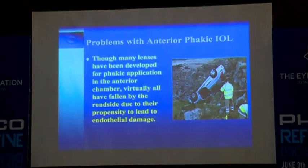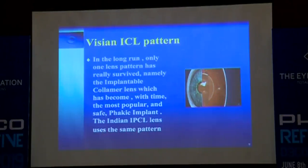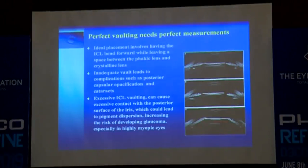But all of these unfortunately fell by the roadside due to the propensity to end up with endothelial damage. And classically, the endothelial damage occurs a little lower than the horizontal plane, which is apparently where the lenses tend to touch when the iris hits on. So this is one of the reasons why the anterior chamber lenses went into disrepute. The ICL pattern is the only one which seems to have worked over a period of time.